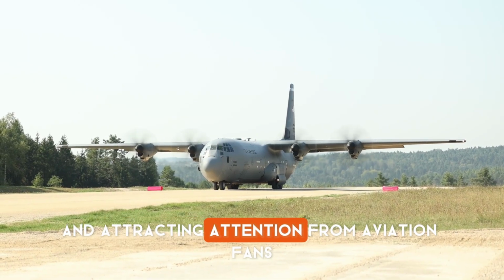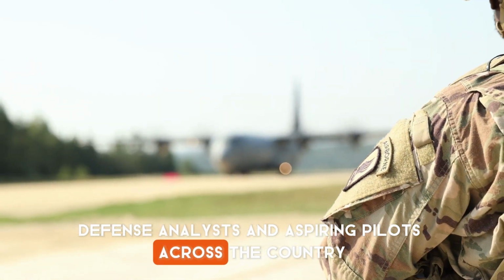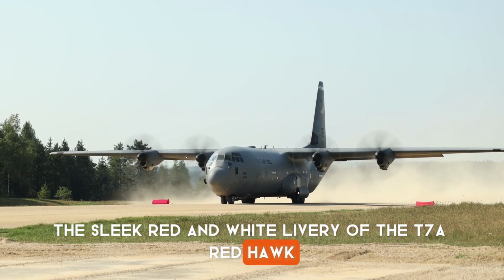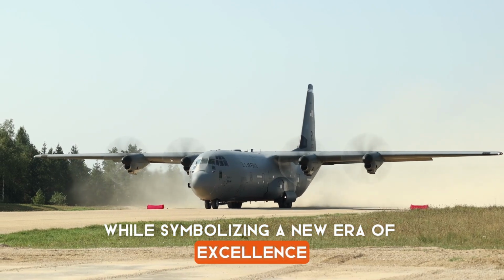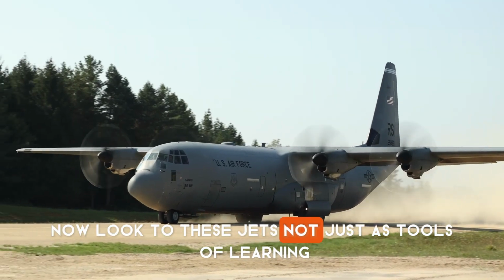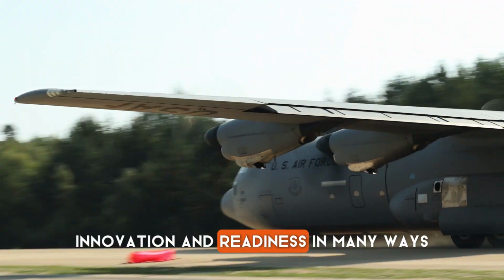and attracting attention from aviation fans, defense analysts, and aspiring pilots across the country. The sleek red and white livery of the T-7A Red Hawk has already become iconic, paying homage to the Tuskegee Airmen while symbolizing a new era of excellence. Recruits entering the Air Force Academy now look to these jets not just as tools of learning, but as symbols of American speed, innovation, and readiness.